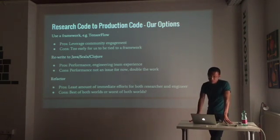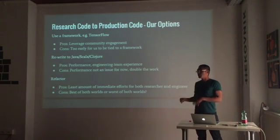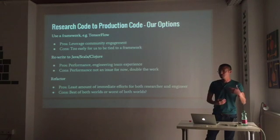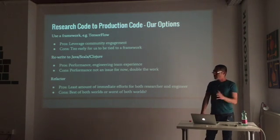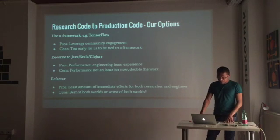But the biggest con is that you need to have the researcher code it, make sure that everything's working, and then you have to transfer everything to the production system, which is something entirely different. You actually have to write the same thing twice. Not for us, because with 4 people, 1.5 engineers, we don't have time for that.